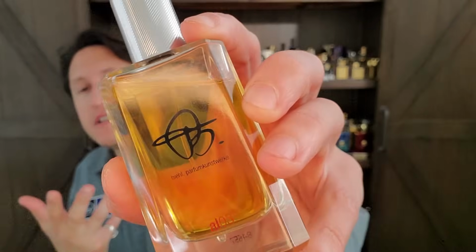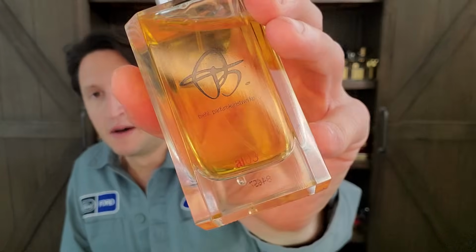Number 84 is a niche house, very similar to what Frederick Malle does. It's called Biel Parfum Kunstwerk, which basically translates from German to Biel's Perfume Works of Art. Okay, so this is called AL03, and the perfumer here is a gentleman named Arturetto Landi, which is a hell of a name. Can you imagine being introduced to him? Arturetto Landi, pleasure. The pleasure's all mine. But this is an amazing vintage, old school sort of take on a chypre. A leather chypre is basically what this is. It's an old school take on a leather chypre.